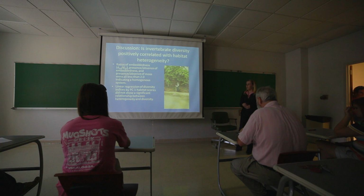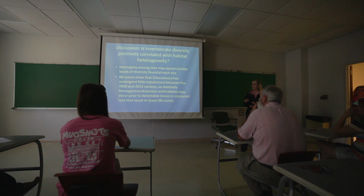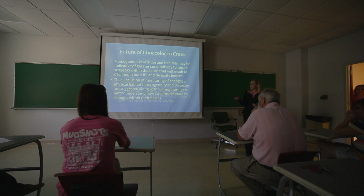Our linear regression of diversity, again, against our PC1 habitat scores, did not show a significant relationship between heterogeneity and diversity. So, to explain this, homogeny among sites may explain the similar levels of diversity found at each site. And even though our IBI scores show that Choccolocco has undergone little impairment between 2000 and 2012, relative homogeneous diversities in habitats may occur prior to detectable losses in intolerant taxa that would result in lower IBI scores.